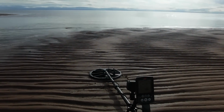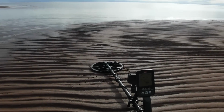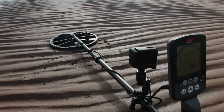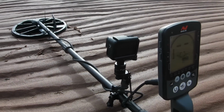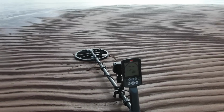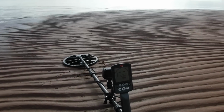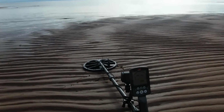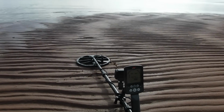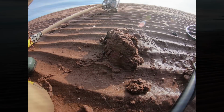I'm liking the wireless headphones. Not having the cord dangling in the way and pulling all the time, that's pretty nice. I put my GoPro on there. It's a lot lighter than the E-Trac. It's probably about the same weight as my X-Cal because I have the X-Cal controls on my belt instead of on the machine, so it's a lot lighter, but yeah, it's about the same weight.